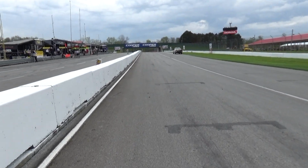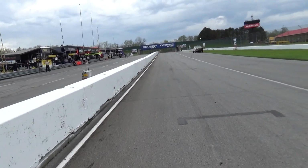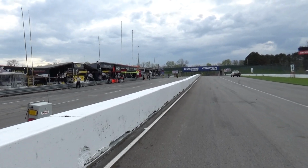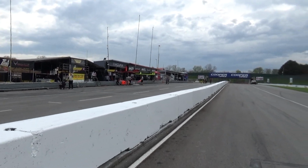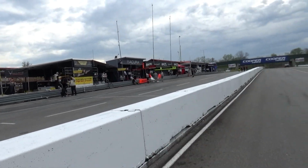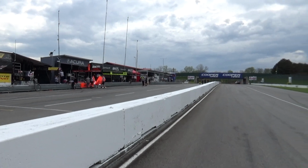So there's the pits over there on the left. We do have, it looks like, another Acura Team Penske, the number 7 car. I think that's Castro Neves and Ricky Taylor. They're actually the defending winners of this race. So that's where they are. They're pitted separately from the other Team Penske pit. I guess it's good so that they don't run into each other on the pit lane.